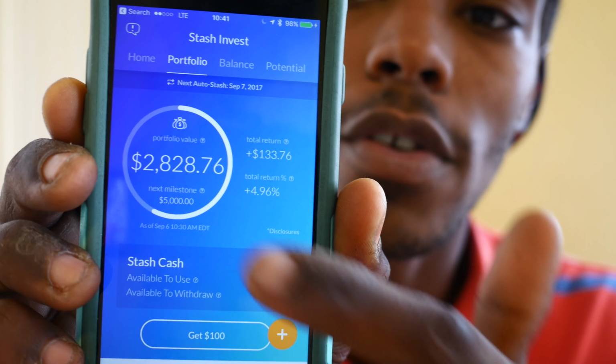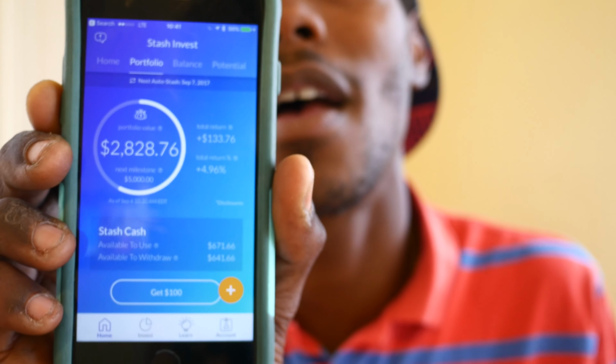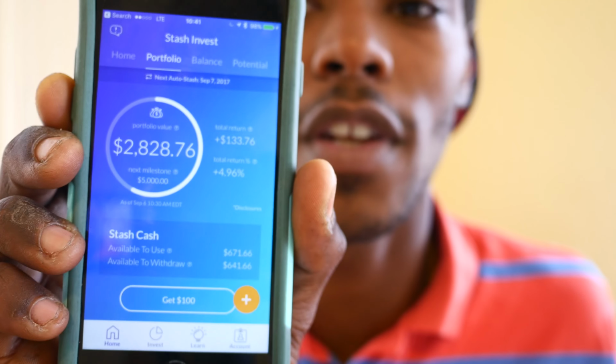One thing I really do like about the Stash app account, they have goals on the app, and I'll show you guys some of the goals here that they have on the Stash app. Alright, so when you go to the account here, you see they have milestones. When I first signed up, I had a milestone of $250, and then it increased to $1,000. And then the milestone increased to $1,500. After I hit $1,500, the milestone increased to $2,500. After I hit $2,500, now the milestone is at $5,000.